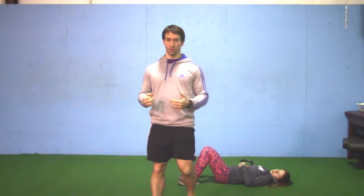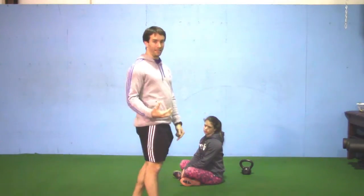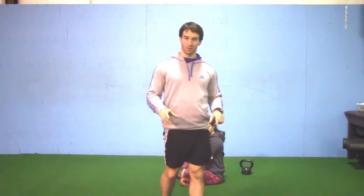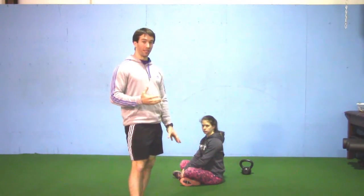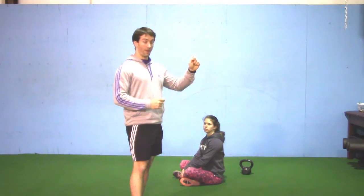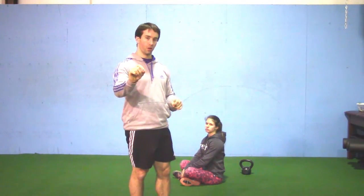Whenever you come back down for your get up, make sure you take a big enough step back so that your front knee and your front hip are at 90 degrees. So if you're too close in here and you go to get back to your hand, you're going to have a much less stable base, and it's going to be a lot harder for you to maneuver. And then from there, it's just getting back down, coming down to your elbow, keeping it under control. Controlling yourself on the way back down is equally as important as controlling on the way back up. Remember, it's not how fast you can do something, it's how well you can do it slow.